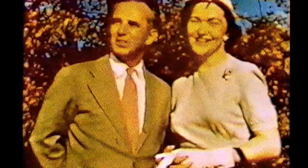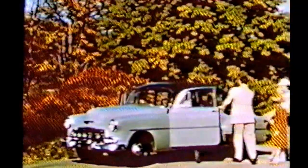Yes, whatever Mr. and Mrs. America and their family want in motor car beauty and usefulness, they find in Chevrolet. In the deluxe Styline four-door sedan, lots of room for the family and easy to get in and out. It makes a beautiful picture.